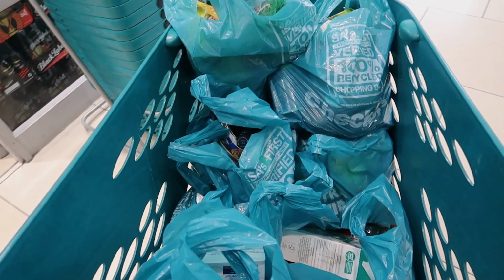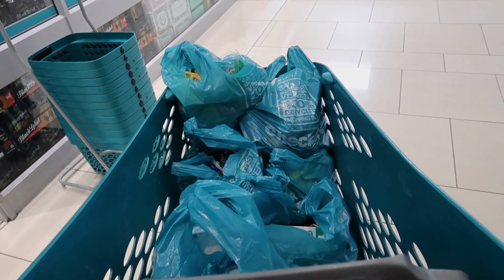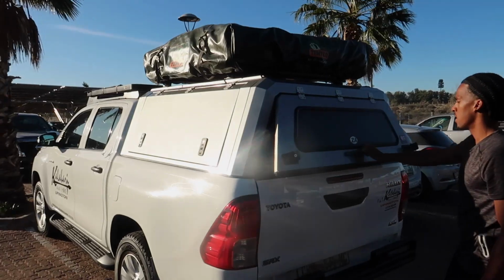We just finished grocery shopping. Spent about 2,200 Rand, which is about 120 euros, 120 US dollars. And we're ready for the next few days. We're out here loading up the groceries in our fridge and freezer. Dry foods will stay in buckets.